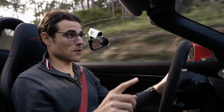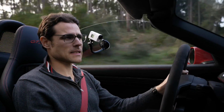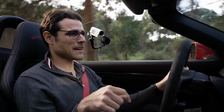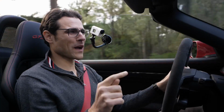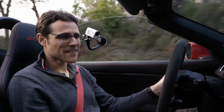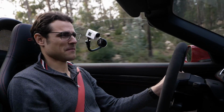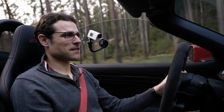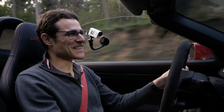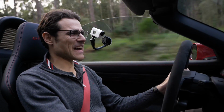And now with all the extras, okay, we have the ceramic brakes and so on. This car, as we're driving right here now, is almost 120,000 euros. I'm like, what? Why? I can get like 2 base Boxsters for that, instead of one. So I don't understand that.